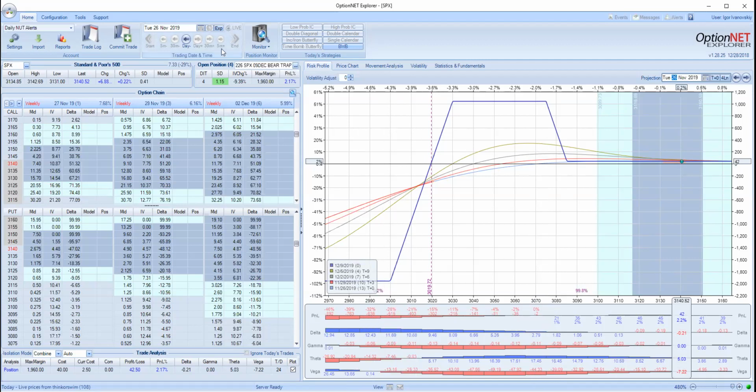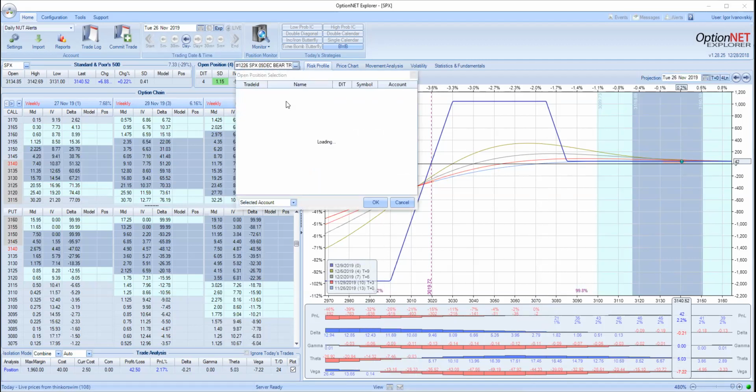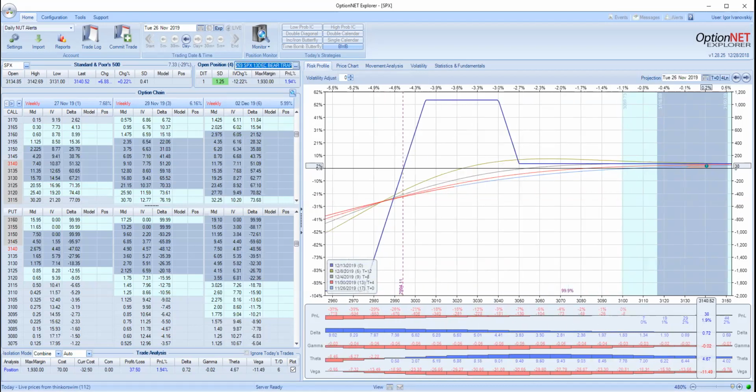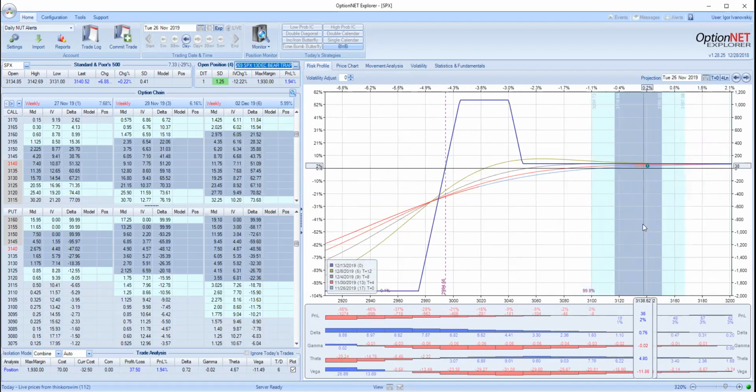And we have a couple of other positions. They're all the same. I'm not going to go through every single one of them. So we have one like this. We have one that looks like this. I mean, they're all almost at their max potential, aside from going into the body of this structure, which is between the debit spread and the credit spread.